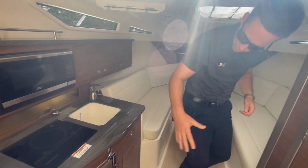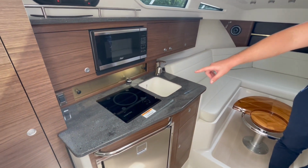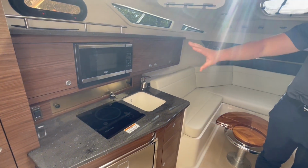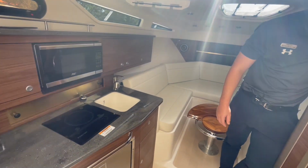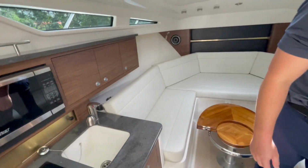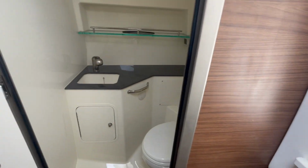As you come down, you're going to have a nice cooking station, stovetop grill, refrigerator, microwave, sink, plenty of storage all the way around. And then if you come on down here and look aft, you'll have a second berth, aft berth in the back, sleeping for 1 to 2. On the starboard side of the boat, this will bring you to your head.